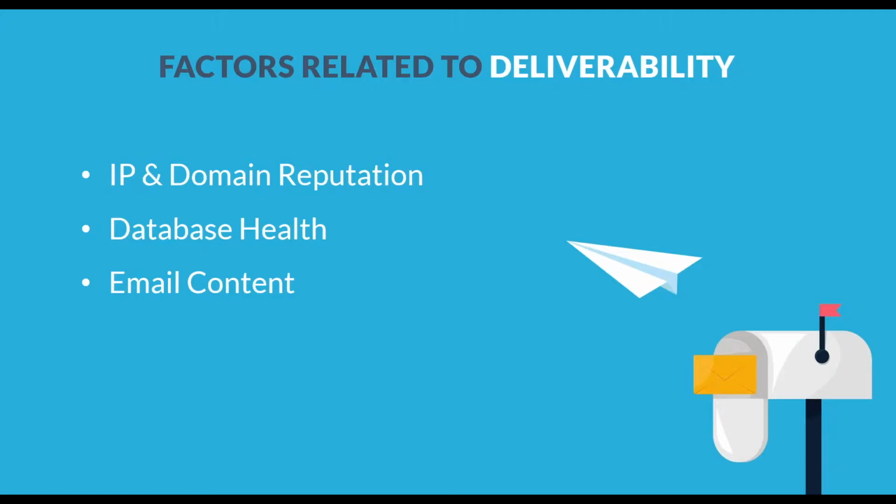A couple of factors that are related to deliverability are maintaining a positive IP and domain reputation. This tells internet service providers or ISPs and inbox providers like Gmail and Outlook that you're a legitimate sender and that you're complying with the rules for high volume email marketing. It also is related to database health. So in order to follow those rules, you need to only send to contacts you have permission to send to. In order to do that, you have to practice good data hygiene and follow best practices for opting in contacts. And finally, not to be overlooked, your email content. So bad email content, especially including templates, subject lines, that sort of thing, can land you in a spam folder or even trigger abuse reports.